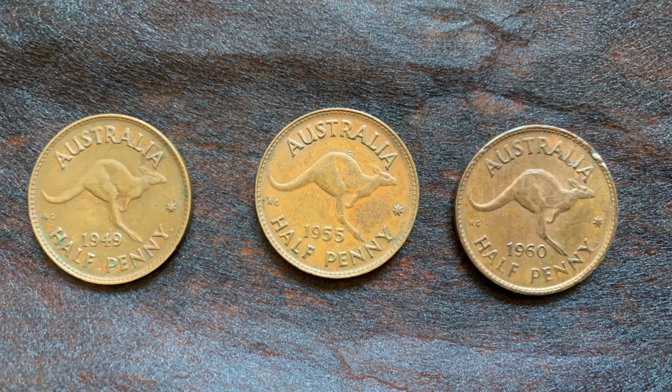So these are all half pennies, and one is from 1949, one is from 1955, and the other one is from 1960. These are actually pretty cool, and they're some of the coolest coins I have simply just because they're really old and I really like them. I reckon we're going to go over to New Zealand now because I have a lot of New Zealand coins too.